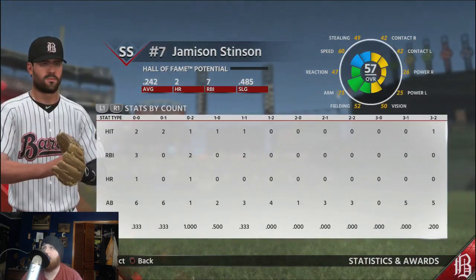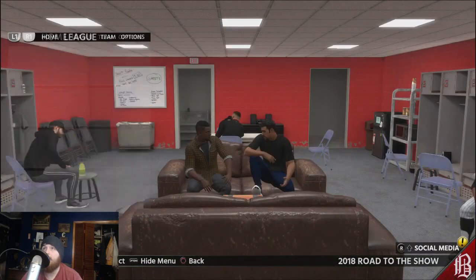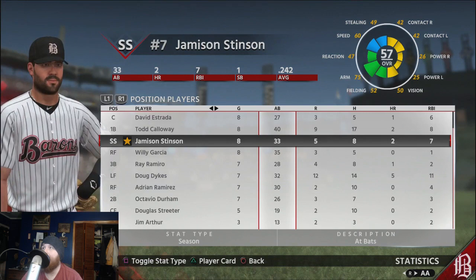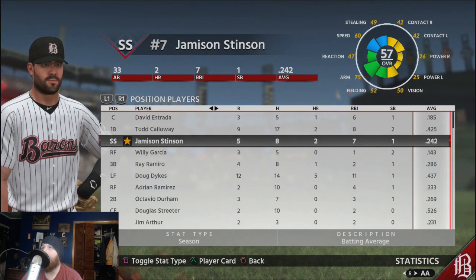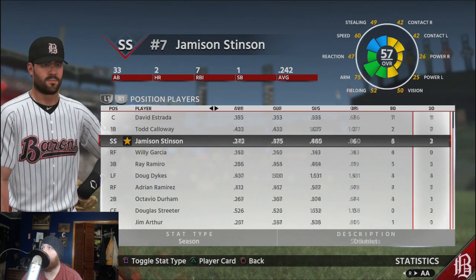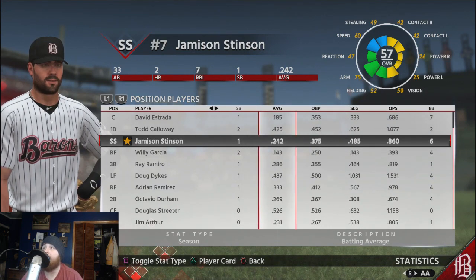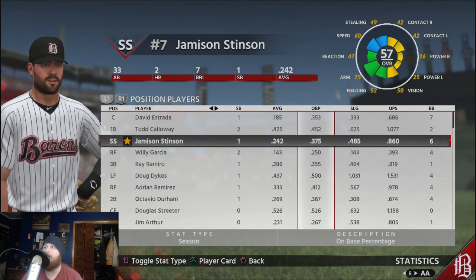Something we'll always check at the end of the episode. We'll check where our stats are. And right now we have 33 at-bats. So I guess that, how many plate appearances would that be? That'd be 39 plate appearances. And we're hitting .242, but we have a .375 on base percentage. That is, as far as the gap between average and on base percentage, that's like elite territory. So if we can get that average up, we're going to be set. Like, we're going to be really good.